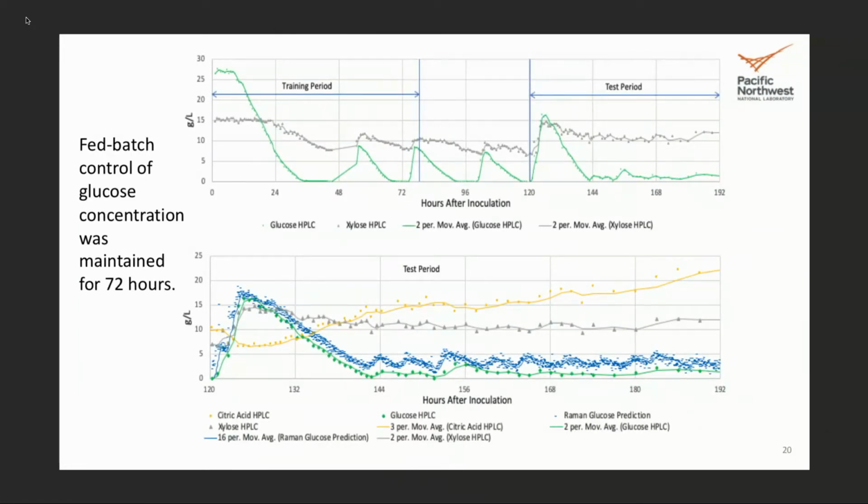So we tried it out the first time just a couple of weeks ago, and it worked great tracking the glucose. Here's the glucose prediction over time, all this sort of point cloud with a moving average. And here's the actual measured LC glucose concentration while we were making citric acid. And this went on, made more up here.